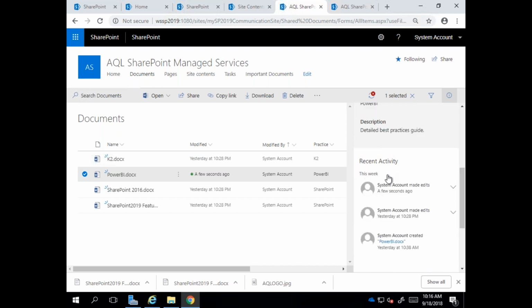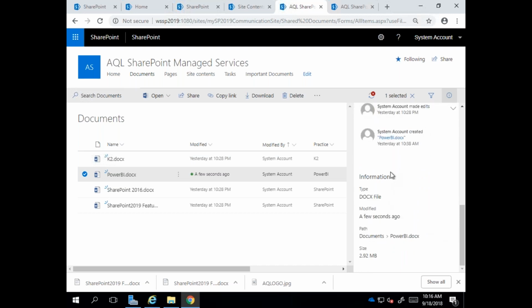It actually shows me the recent activity on this, any kind of activity, what's happening on this, who's made edits, who's created these documents, and all different details and information about this document, the type of the document, modified path, and the size of the document. So this properties pane, I just love it.